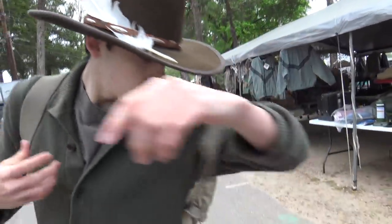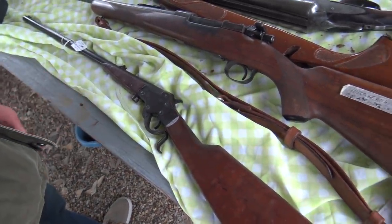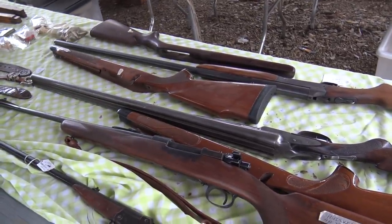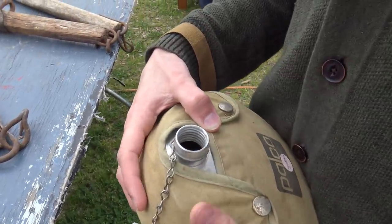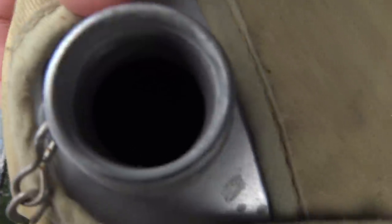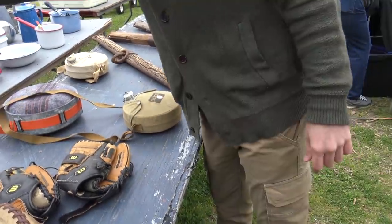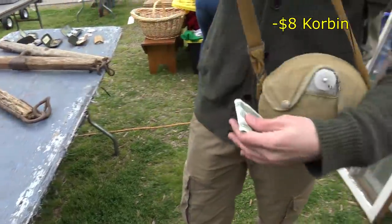Where's the strap? Ooh, little survival rifle, dude. That could fit in your backpack. Yeah, take it. And then just put it together. What do you think? Cool. There you go, man. Thank you. Appreciate it. Of course.